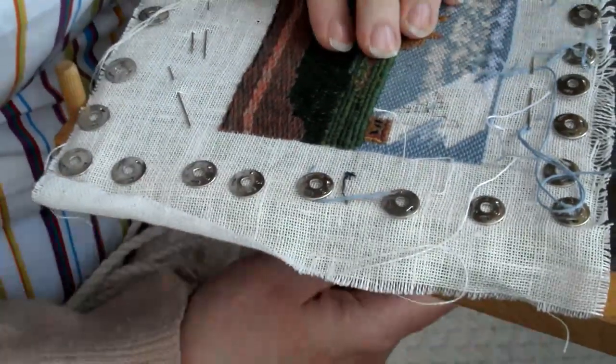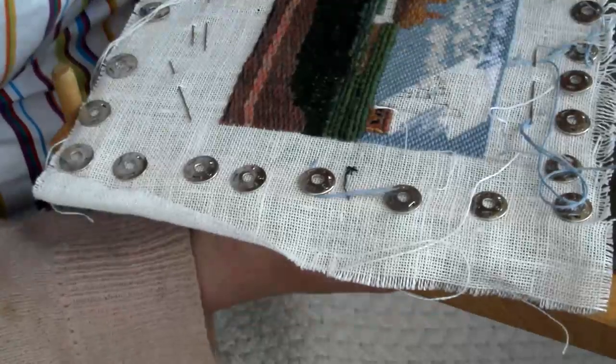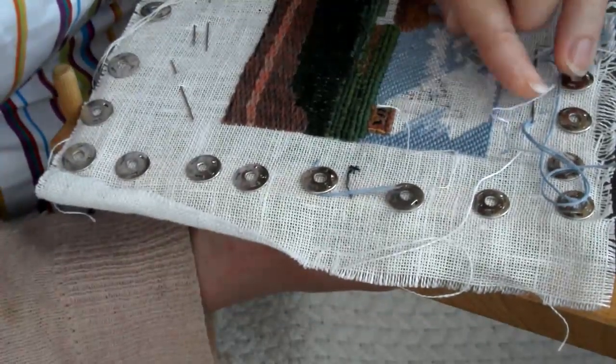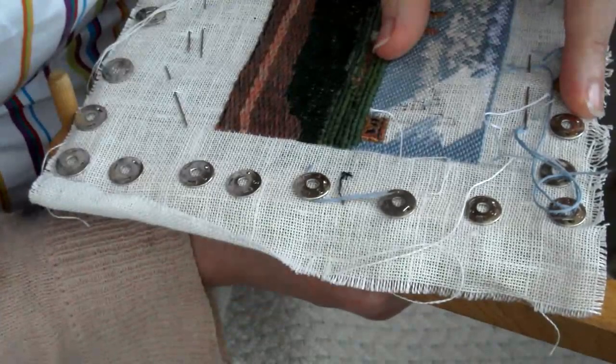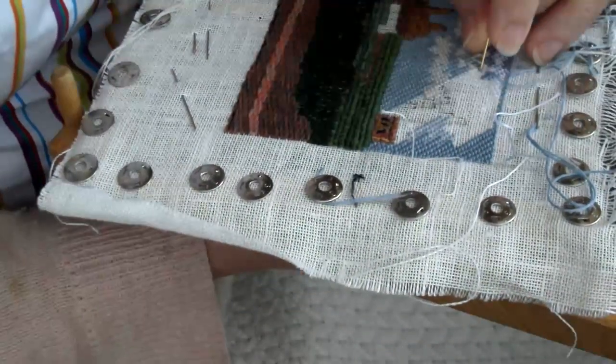I've been up to all sorts of things, including a lot of stitching, but not on Tynemouth Priory.